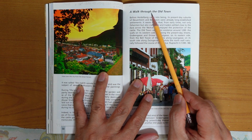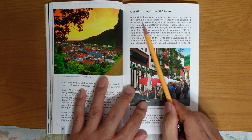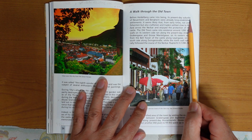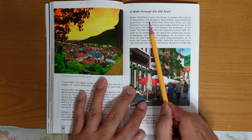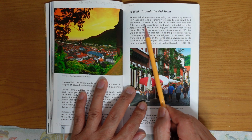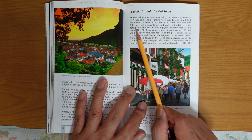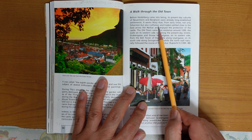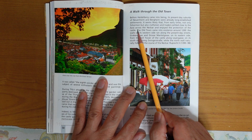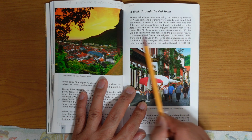A walk through the Old Town. Before Heidelberg came into being, its present-day suburbs of Neuenheim and Bergheim were already long established settlements. It seems likely that from early times, not only fishermen but also craftsmen and traders settled close to the ford across the Neckar and enjoyed the protection of the castle.